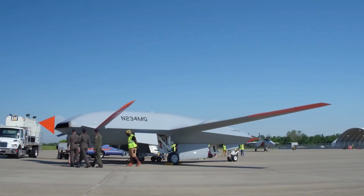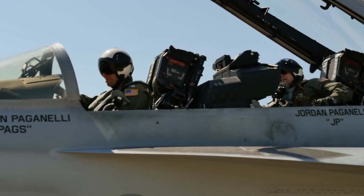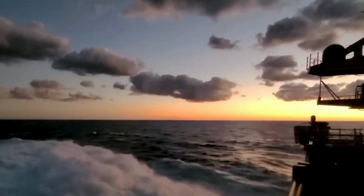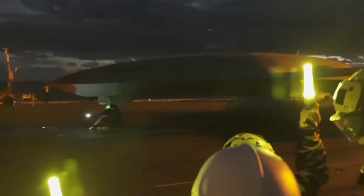The group had the chance to test numerous new systems early with T-1, giving them a chance to evaluate them at sea for the first time. The MQ-25's capacity to maneuver in a shipboard environment, just like a human aircraft, was successfully shown during the first look at taxi operations on the flight deck.